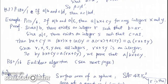Actually, the textbook also has the proof. If A divides B and A divides C, then we want to show A divides B times the number X plus C times the number Y. And X and Y are any integers. When we do these proof questions, we cannot pick a number for A, B, C, D, because they represent any numbers. Like we had in algebra class, A, B, C, D can be anything.